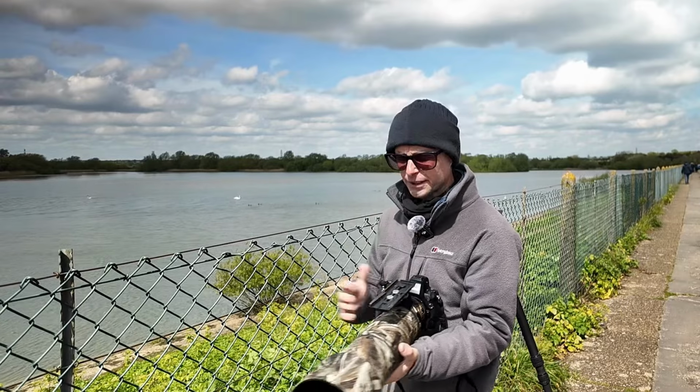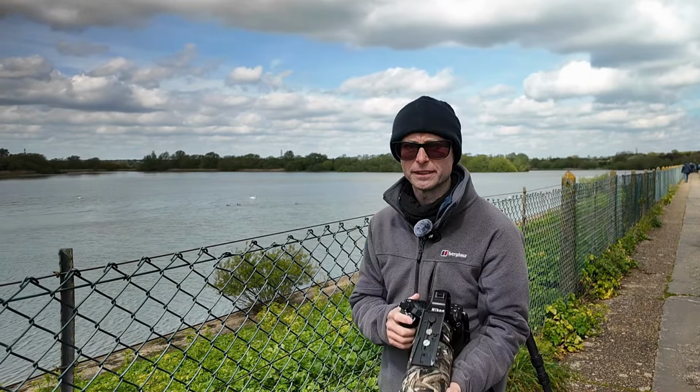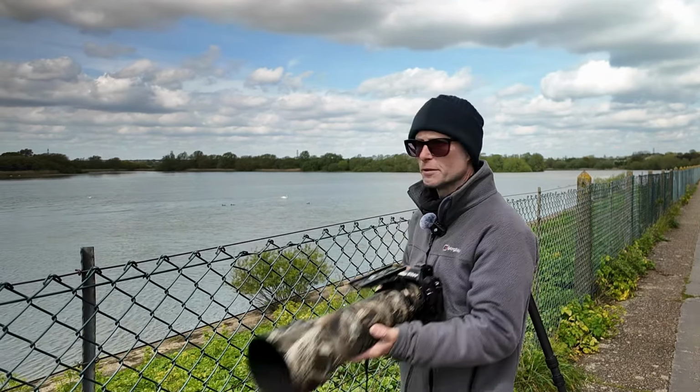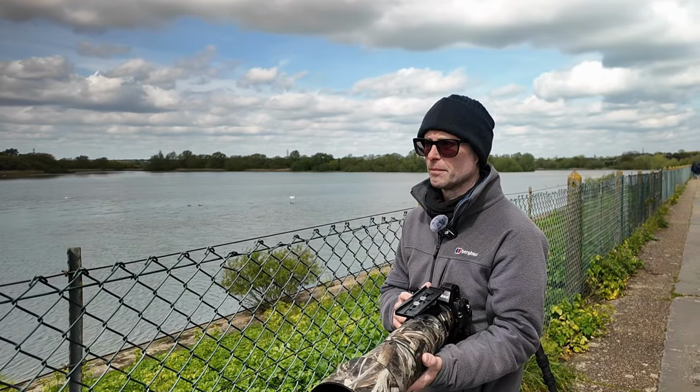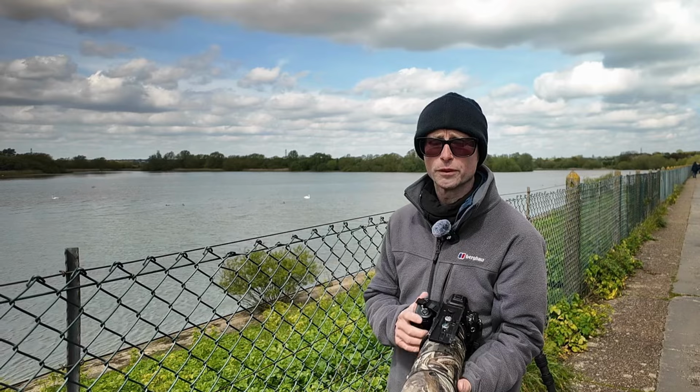Now, as I say, I'm using my 180 to 600 millimeter zoom lens here because it's light and easily hand holdable. And I find for birds in flight, that's really good. I do have a prime lens, but that's really too heavy to hand hold, so I have to use it, as I say, on the fluid head.